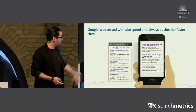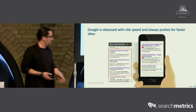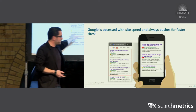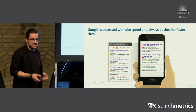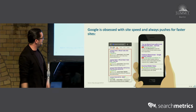I'm not sure if you have seen any of those, but Google is really heavily pushing us towards taking it seriously. I know the screen's a bit blurry, but I would not want to be the one having the "slow to load" label attached to his snippet. That's an obvious CTR killer, right? I don't want to be the one people are telling, okay, don't click on this result, it's slow. I think that's not a good idea.